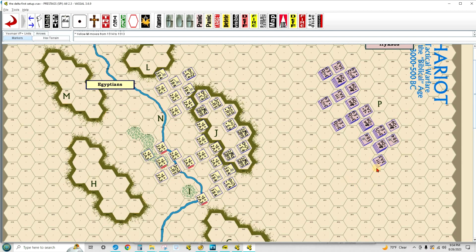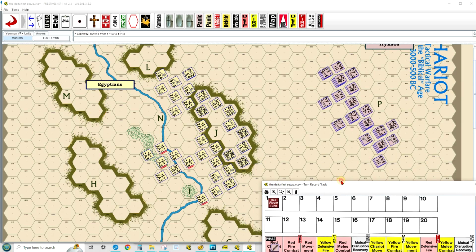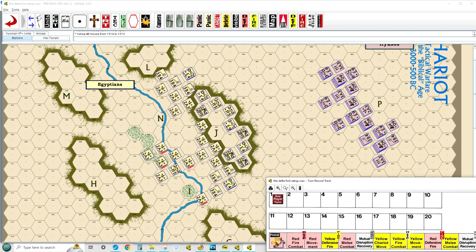Let's see, anything else about this? I don't think so. Hyksos begin their turn. Let's go ahead and get started with the actual play. I used a little contact marker down here to show the phases. And since the Hyksos get to go first, they're going to go first with their chariots.